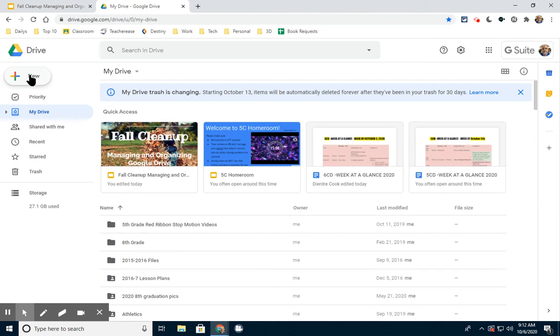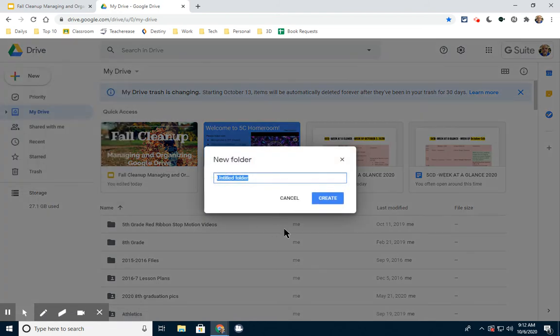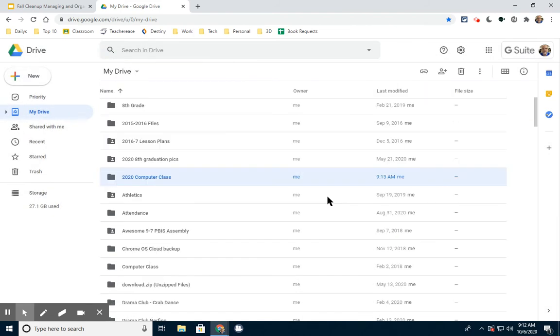And most of you have kind of done this in the past, so let's just do it again real quick. We're going to say new folder, and I'm going to put a name on that folder, and today I'm going to put 2020 computer class. And spell it properly. Okay, so I want y'all to create a folder called 2020 computer class. Create. Okay, so this is part of a homework assignment, by the way, so please go ahead and do that, and you can see that now I've got that folder right in here.